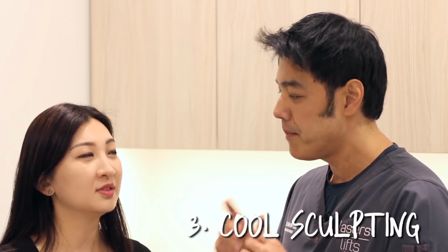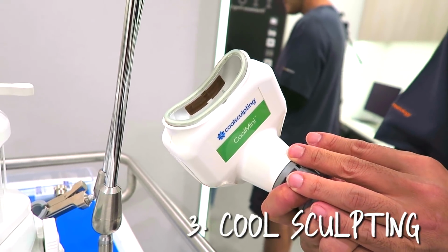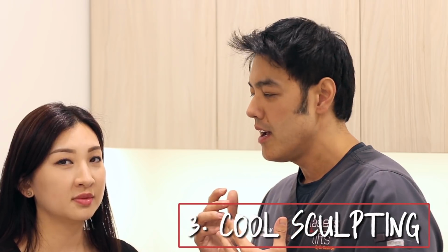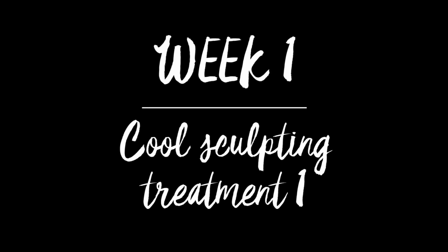Another method we can use that's reliable is an applicator called mini cool sculpting. Basically, once we get suction of the fat in this area, it freezes the fat, and over a period of about 2 to 3 months, your body's immune system takes it away and it's gone for good forever. That's it, done, dusted. Sounds too good to be true, hey? Too good to be true.